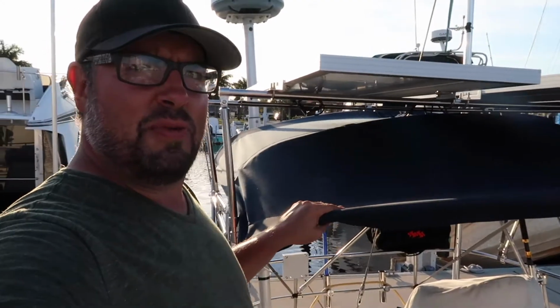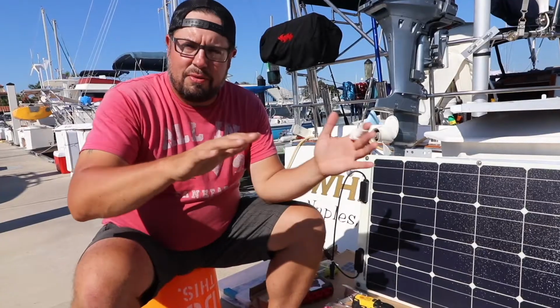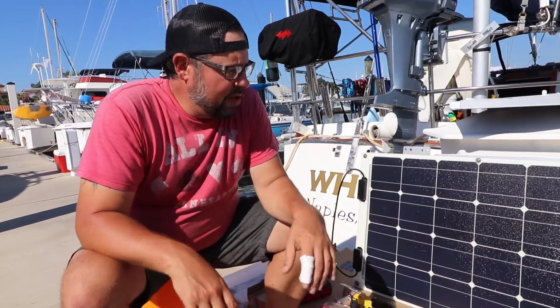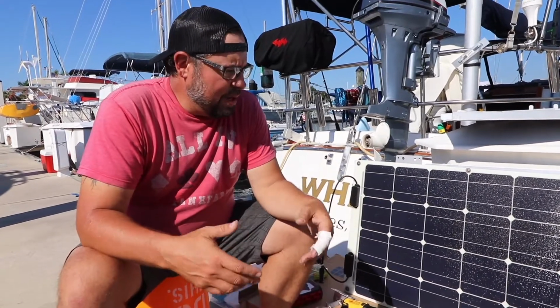So the issue was that when we got into a good blow and doing some waves, it was going to rip that frame right off. And so what I needed to do is figure out a way to lighten the load, but get the panel.